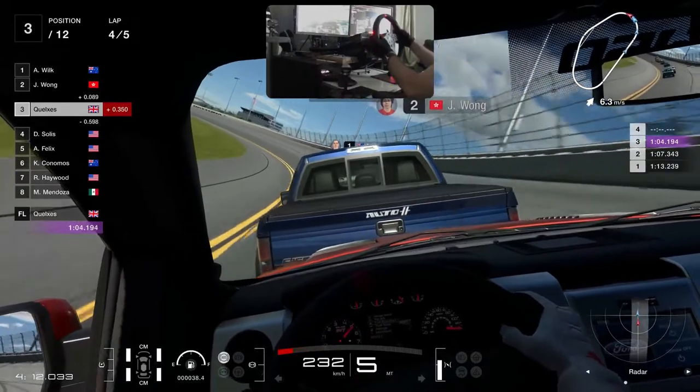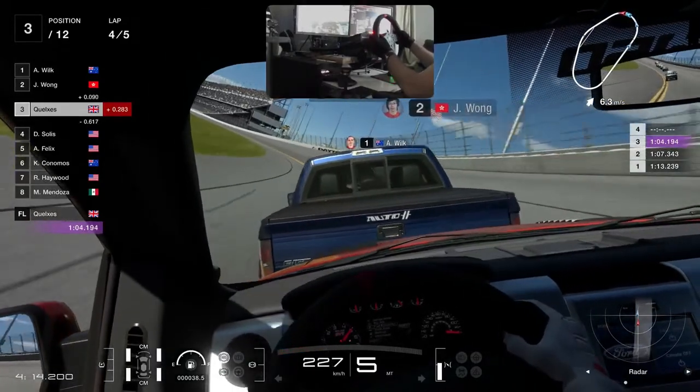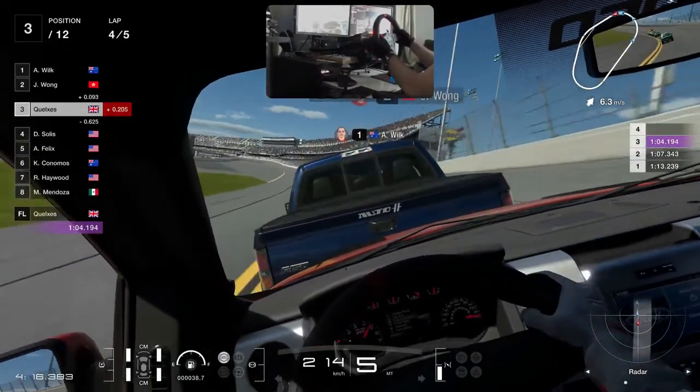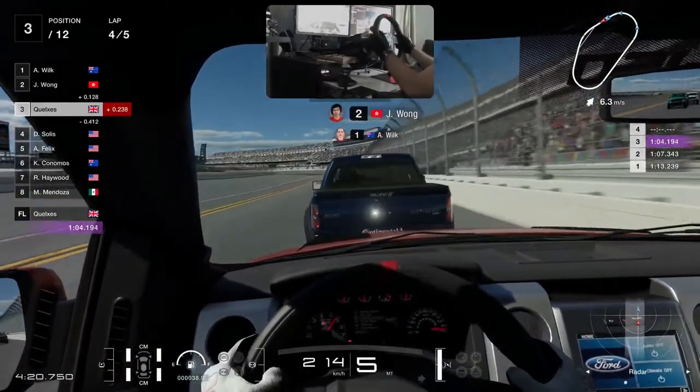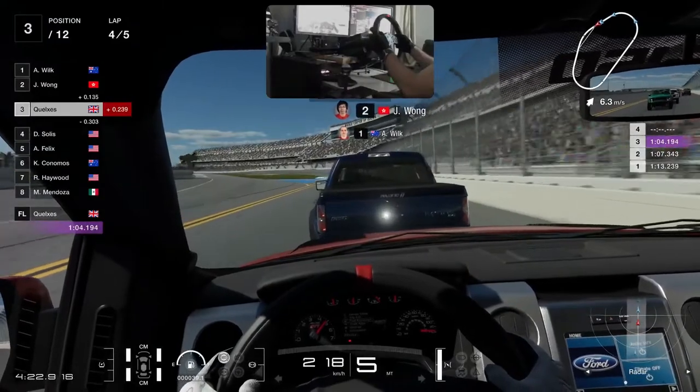Now what the guy in front of me is going to do, that's something I don't know. I actually may try to... No, that was too early. I didn't have enough speed. And now they're going bumper to bumper.